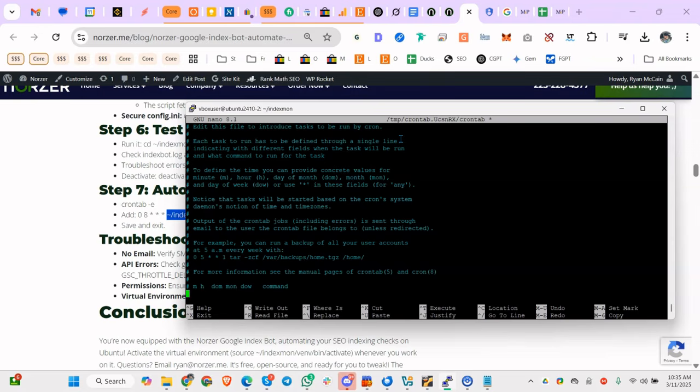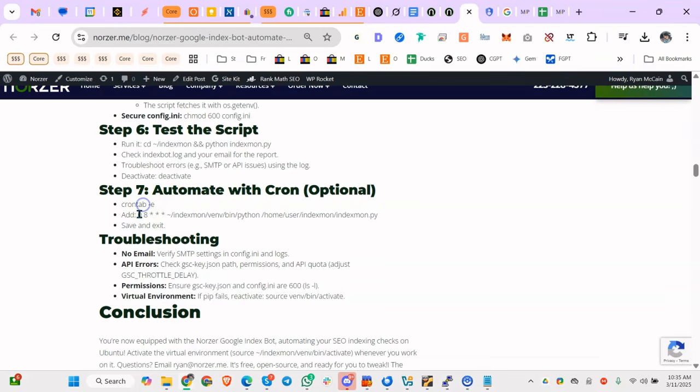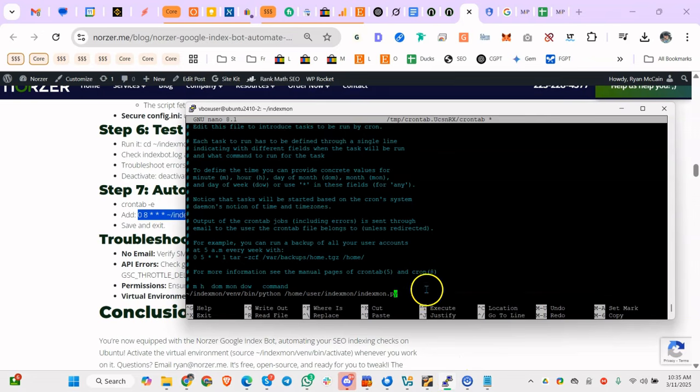I think that means at 8 a.m. every day. So at the 8 o'clock. So if this was 1, it would be 8:01, and this is every day, every week, every month, something like that. Again, I used to know this stuff like the back of my hand, but it's been 15, 20 years. So you come in here and paste it into your crontab.